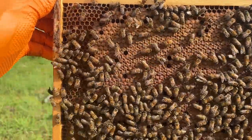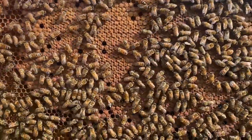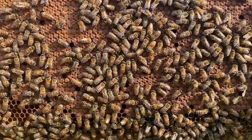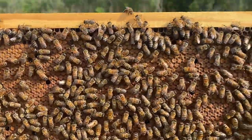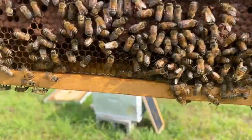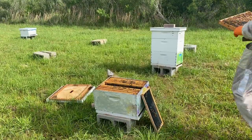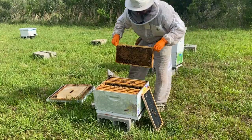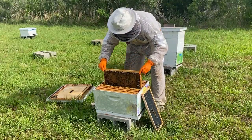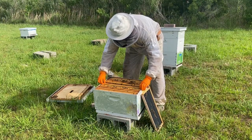Look at that pattern. It's honey up here in the corner. Capped brood. And then a little bit of honey here. So let me put this back in the hive. I'll add a deep. I keep saying super for some reason. I'm going to add a deep to the hive. And then we'll move on to the next one.